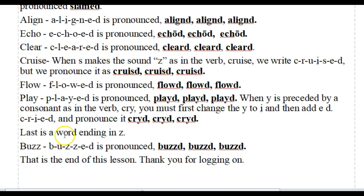Last is a word ending in Z. Buzz. B-U-Z-Z-E-D is pronounced buzzed, buzzed.